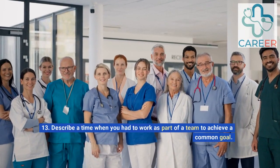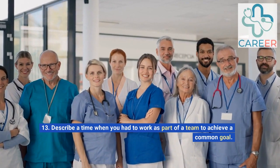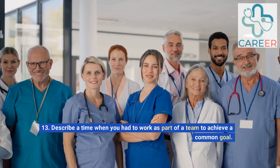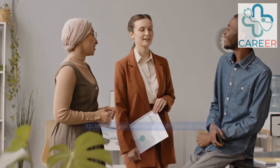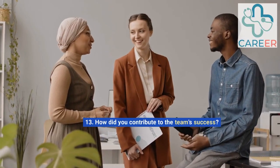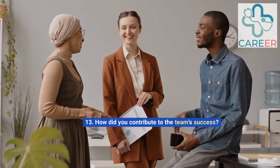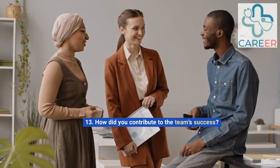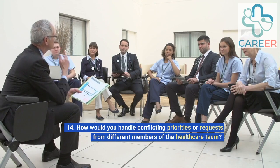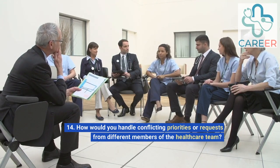13. Describe a time when you had to work as part of a team to achieve a common goal. 14. How did you contribute to the team's success? 15. How would you handle conflicting priorities or requests from different members of the healthcare team?